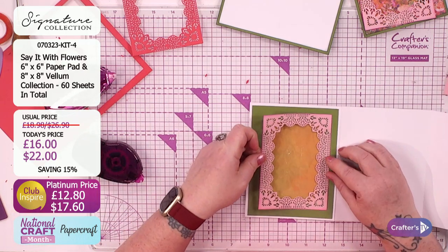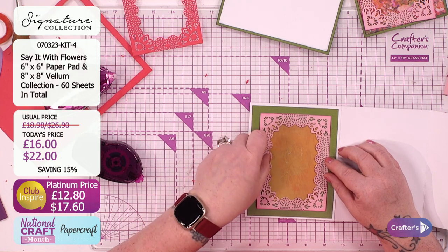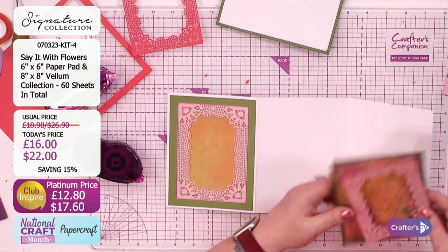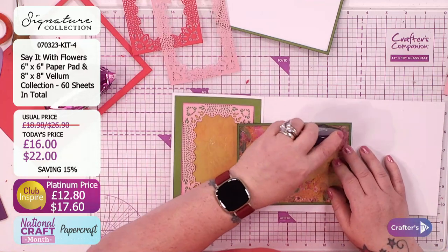So let's get that lined up nice in the middle. There we go. And then we're going to pop this one on that side. So let me tape the right side.